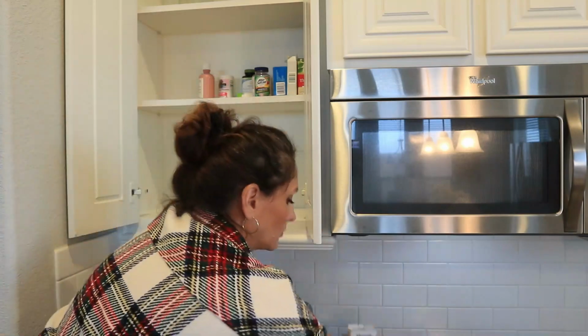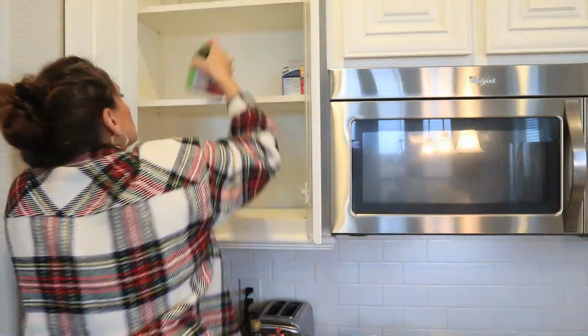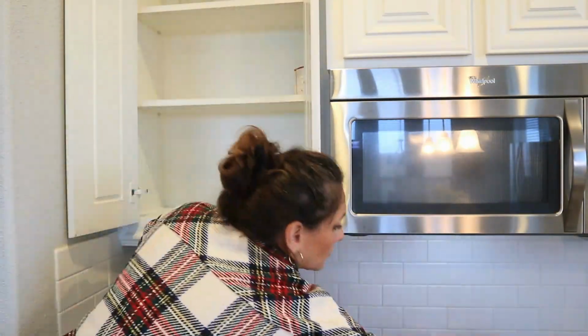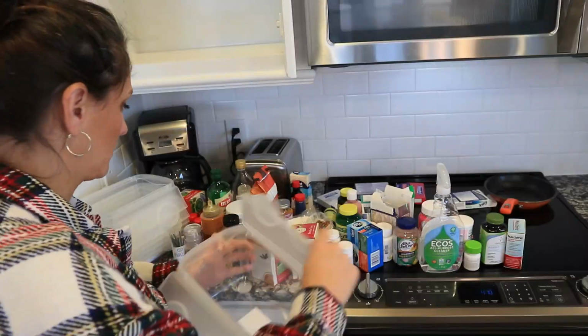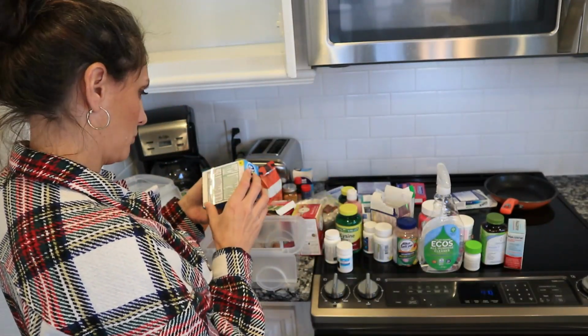And then I'm taking all of the medicine and the vitamins down and cleaning the top two shelves as well. And then we're going to organize them into my Dollar Tree clear bins and get those into the shelves.